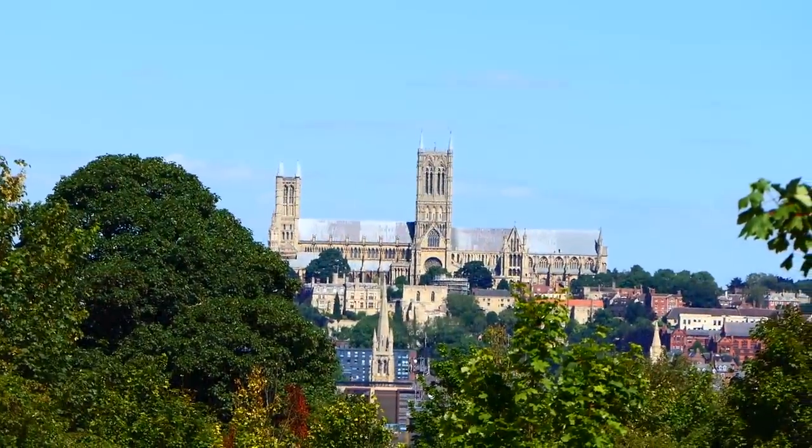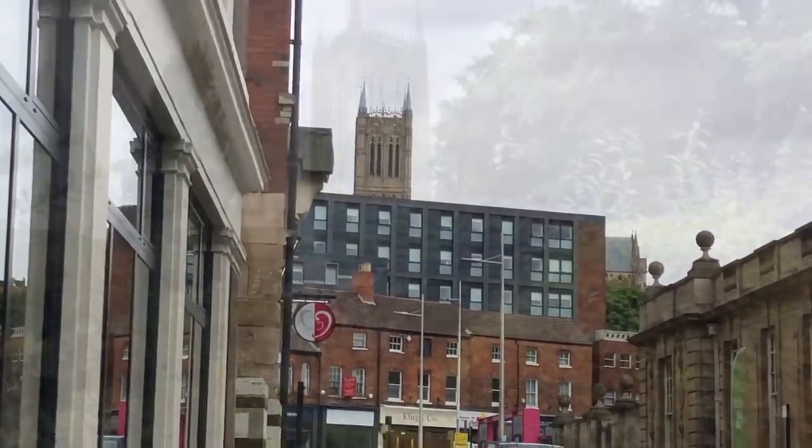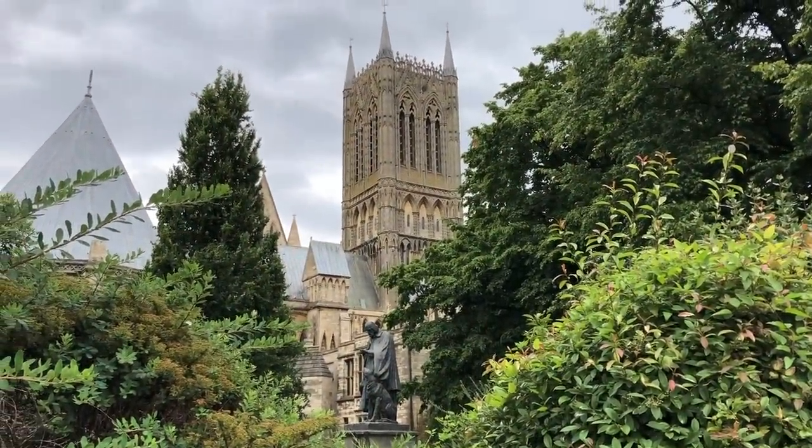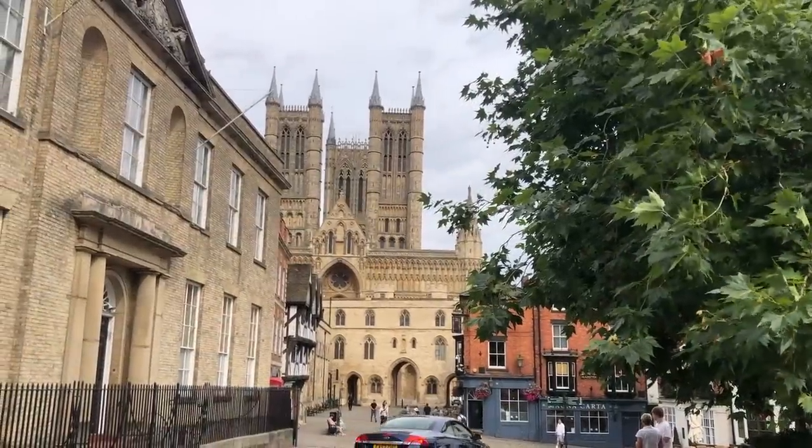A must-see when you come to Lincoln is the cathedral. From 1311 to 1548, it was actually the tallest building in the world, until a spire collapsed as a result of a hurricane in 1548.